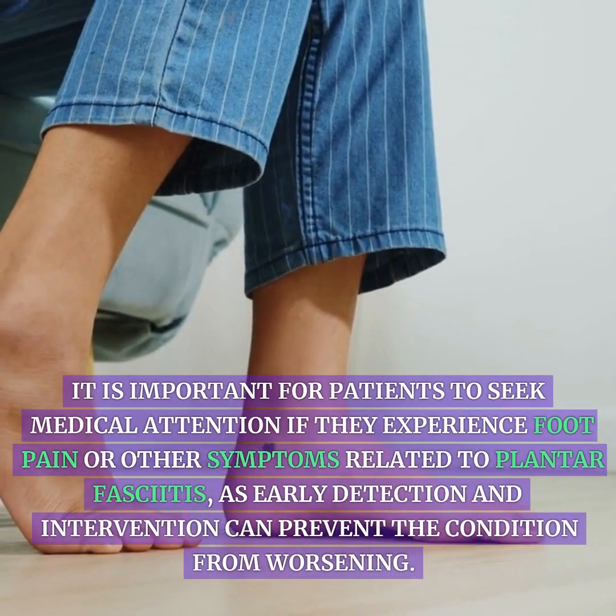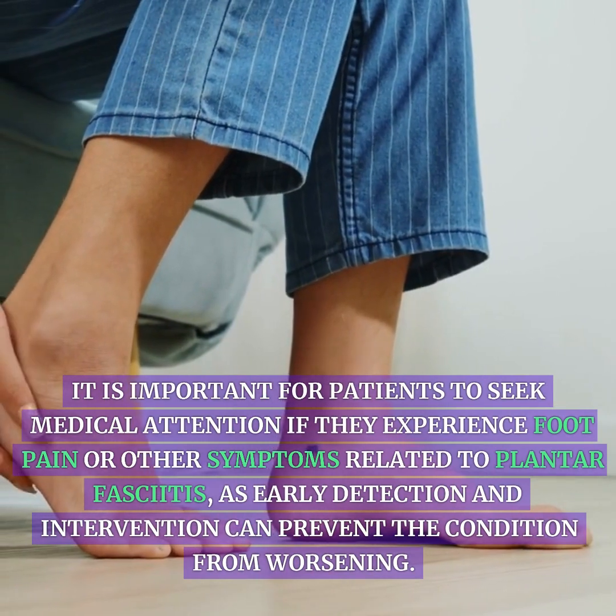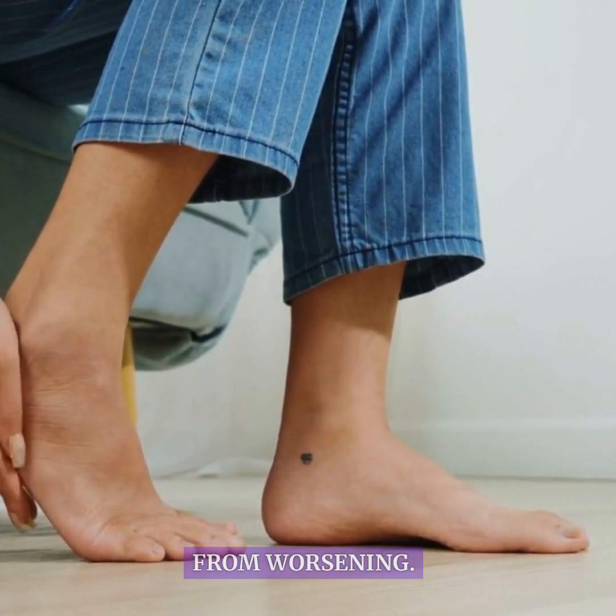It is important for patients to seek medical attention if they experience foot pain or other symptoms related to plantar fasciitis, as early detection and intervention can prevent the condition from worsening.